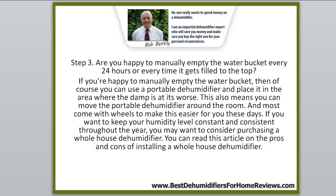Step 3. Are you happy to manually empty the water bucket every 24 hours or even sooner, every time it gets filled to the top? Now, if you're happy to manually empty the water bucket, which comes with dehumidifiers, then of course you can use a portable dehumidifier and place it in an area where the damp is at its worst. Now this also means you can move the portable dehumidifier around the room or in other rooms. And most come with wheels to make this easier for you because they can be slightly heavy.